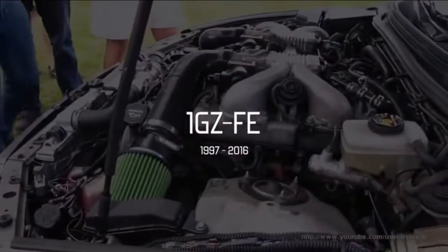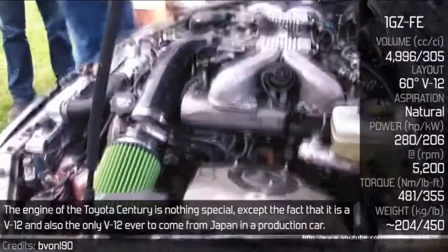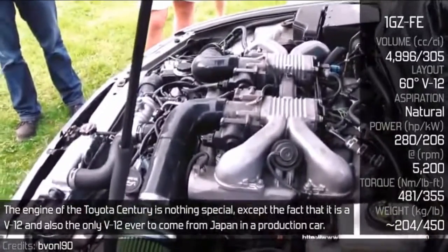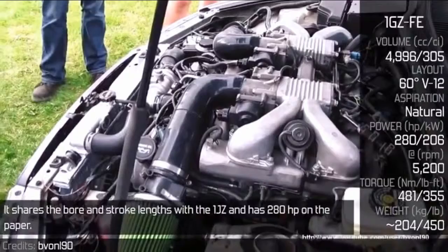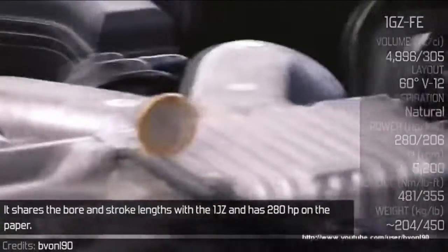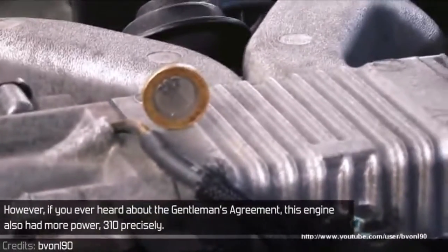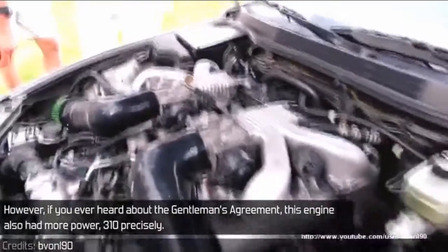1GZ-FE. The engine of the Toyota Century is nothing special, except the fact that it is a V12, and also the only V12 ever to come from Japan in a production car. It shares the bore and stroke length with the 1JZ and has 280 horsepower on paper. However, if you ever heard about the gentleman's agreement, this engine also had more power, 310 precisely.